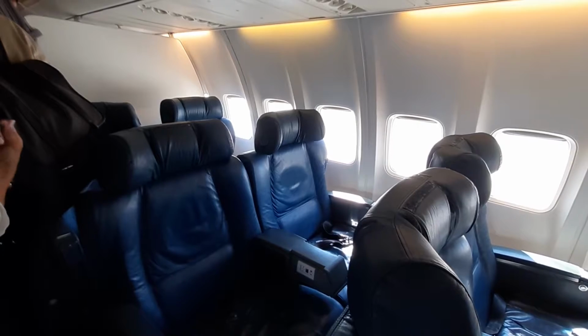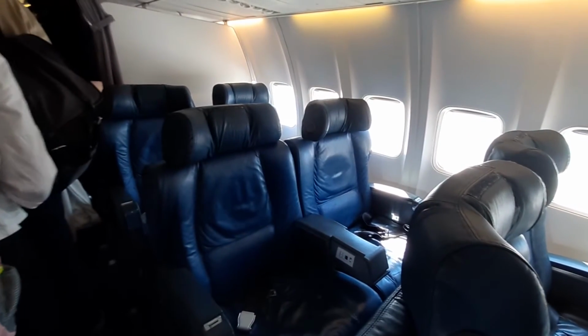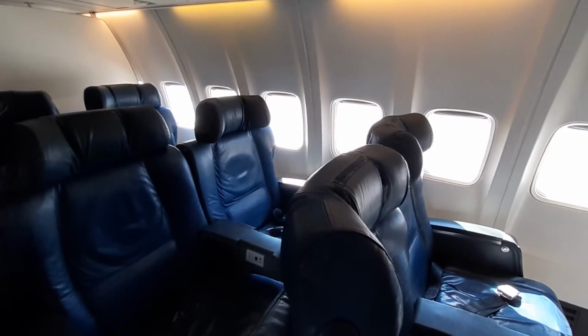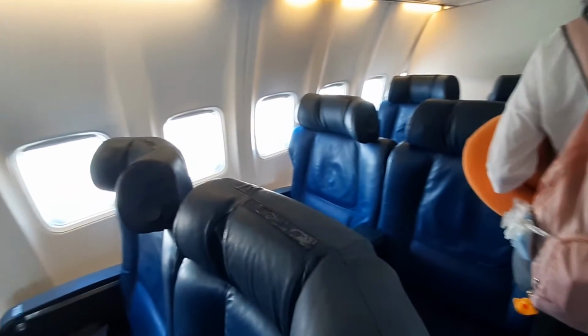Okay, I do have to say it's good that they still have a proper business class, not that bulked middle seat, but actually two big seats. So that's good.